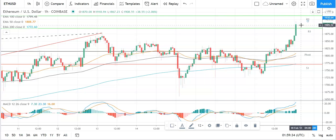levels. So barring an extended rally on the day, expect that second major resistance level at 1938 and resistance at 1950 to cap any upside. In the event of an extended rally, should see Ethereum test resistance at 2000 before any pullback.